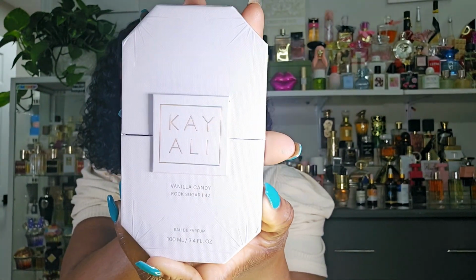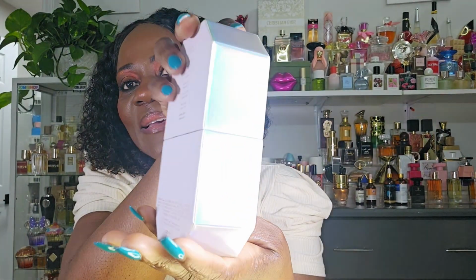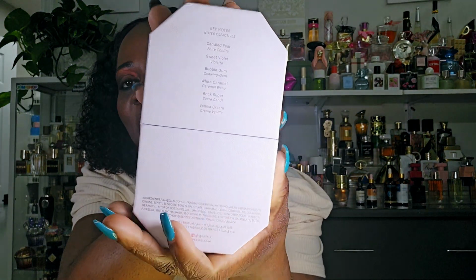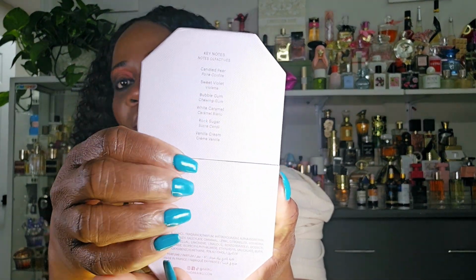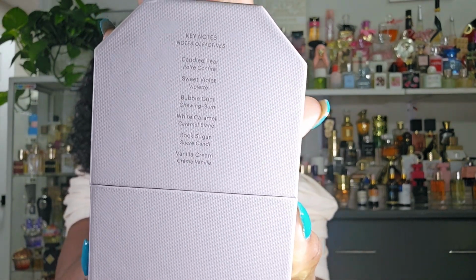So this is the package that the fragrance comes in. This is it. And on the back of the package, there are the olfactory notes. On the back, it shows you the key notes of the fragrance. And as usual, this is how we open it in true Kayali style. This is how we open it, and you pull the fragrance out like this.